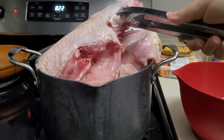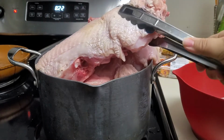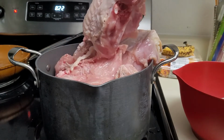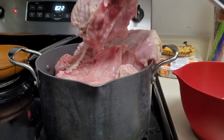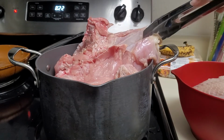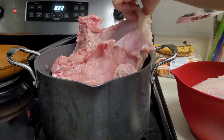I took the breast off of it. This was like the hardest piece to get because my turkey didn't have very distinct fat lines, and so it was kind of hard to get it off. But this thing is heavy. Like this has to be a good 5 pounds by itself.